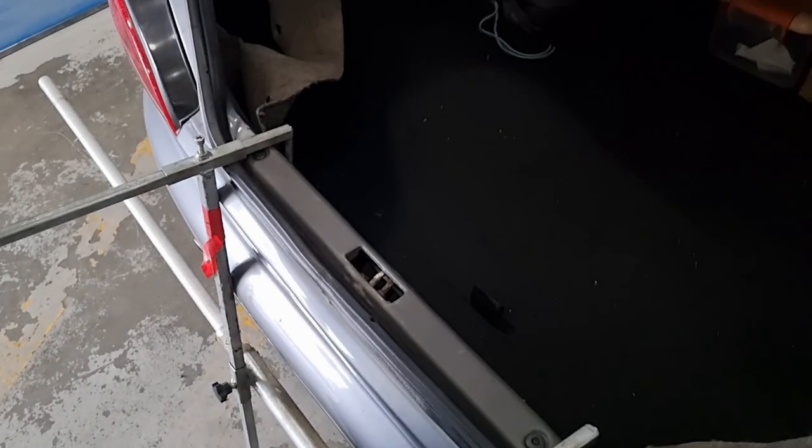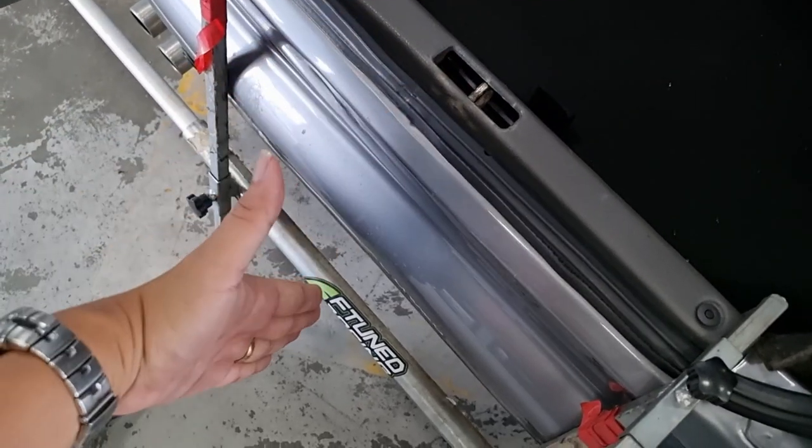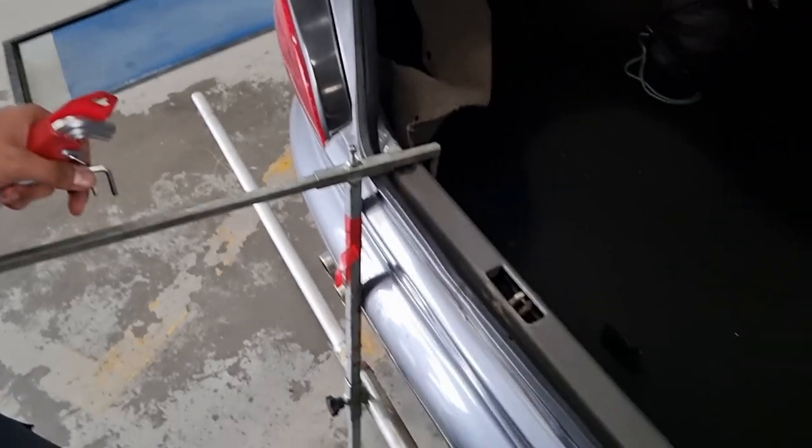Is it essential to ensure that the bar aligns with the center of the car? We can just put this anywhere. At this point in time, it doesn't matter whether the bar aligns to the center or not. What matters is you determine the center by the string. So this is the crucial part. Okay, let's see what's next.